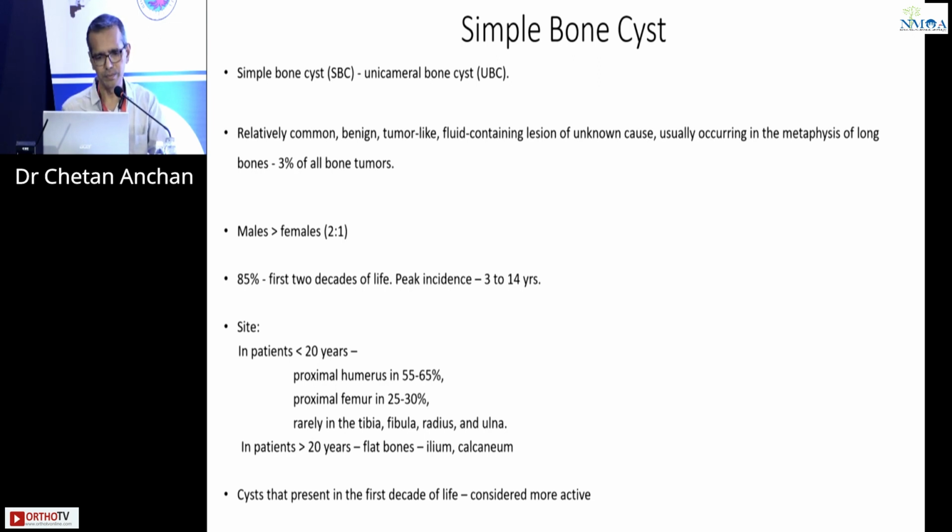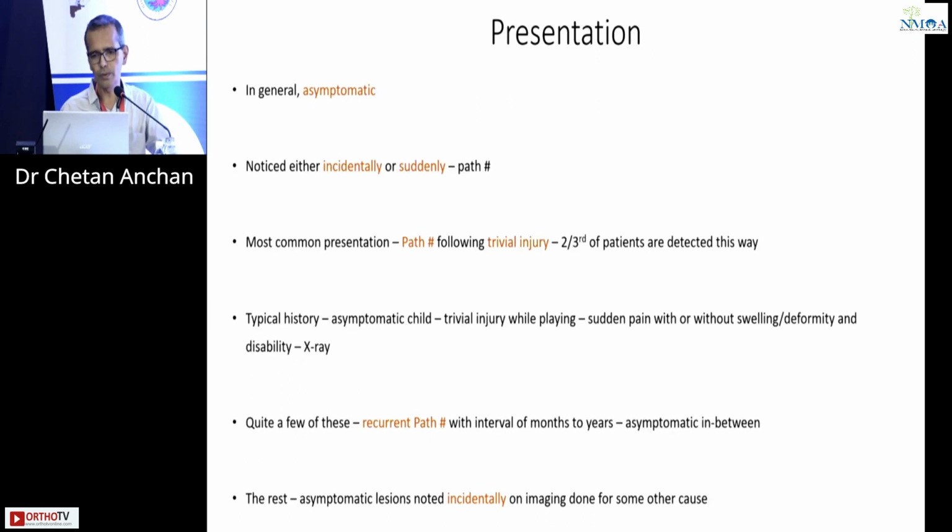to 14 years. In patients below 20 years of age, about 55 to 65% are seen in the proximal humerus, about 25 to 30% are seen in the proximal femur. So, in fact, the proximal humerus and proximal femur account for almost the overwhelming majority of simple bone cysts that we see, and rarely you may see it in the tibia, in the ulna, in the fibula and the radius. In patients above 20 years of age, you see this in the flat bones, particularly the ilium and the calcaneum. Cysts that present in the first decade of life are considered to be more active, that they are likely to continue to grow. So, how do these cysts present to you?